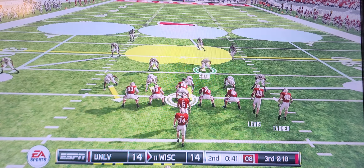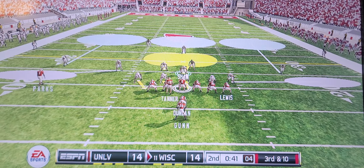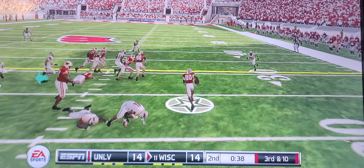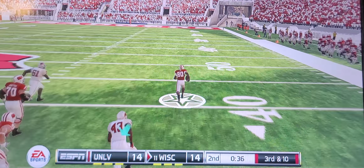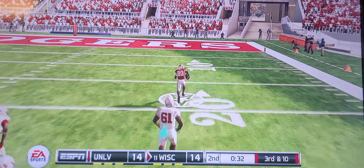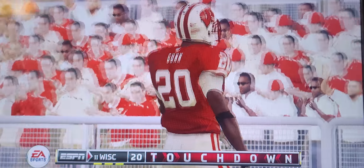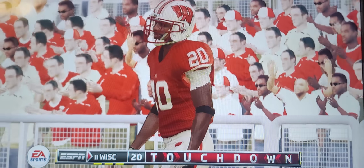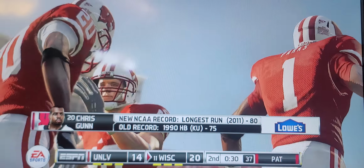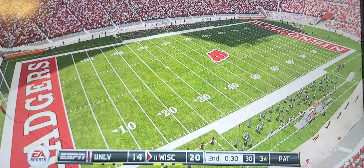Okay, I'm going to be using Ring Shaw. Hopefully we can stop them here. Go, go, go, go. Why? No. Is he gone? He's gone. Oh, my God. A brutal touchdown by Wisconsin, as he breaks an NCAA record.